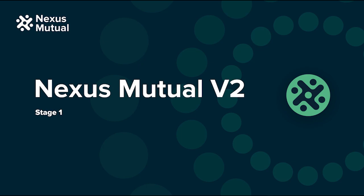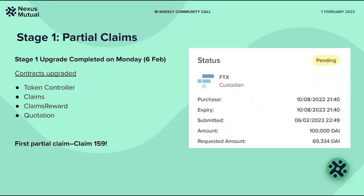Nexus Mutual V2. So we announced on Monday that the first stage was completed, so that upgrade was made, and there were 4 contracts that were upgraded to enable partial claims. The token controller, claims reward, and quotation contracts were all updated to allow for partial claims functionality.